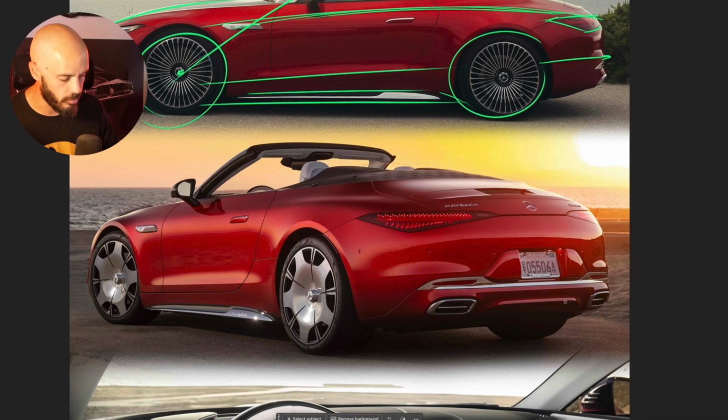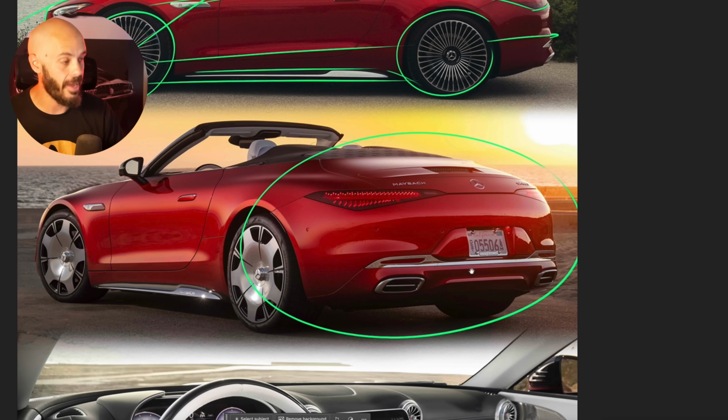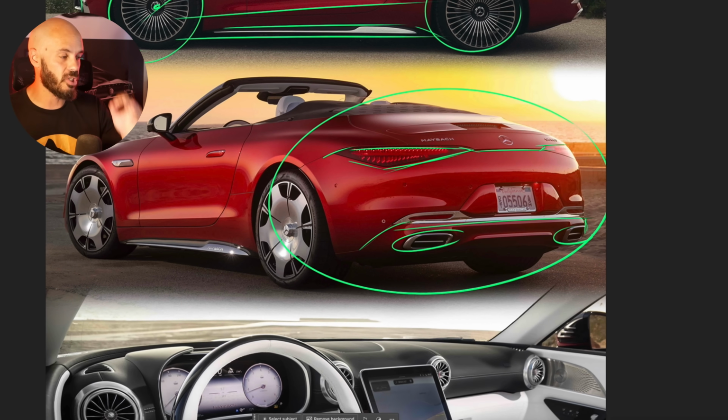Looking at it from a rear view, this is also very elegant compared to, for example, AMG SL63. Specifically, the lower section got a lot more elegance for the Maybach version. We still have visible exhaust pipes. They could have hidden those, because this is supposed to be the most luxurious SL you can buy. But instead, they did not hide them and kept them visible, which I think is a great idea.